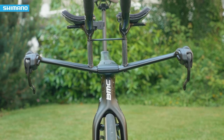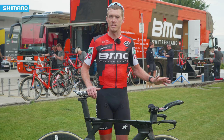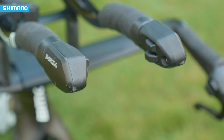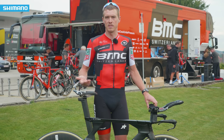Having the aero extensions is a massive benefit, but having the actual gears on the end of the extensions is probably worth about 30 seconds. Being able to change directly as you're in the bars instead of going out and changing, every time you move from that or make that frontal surface wider or bigger is a deficit.